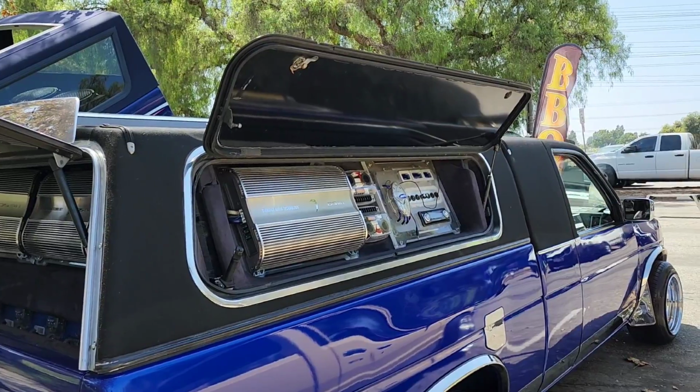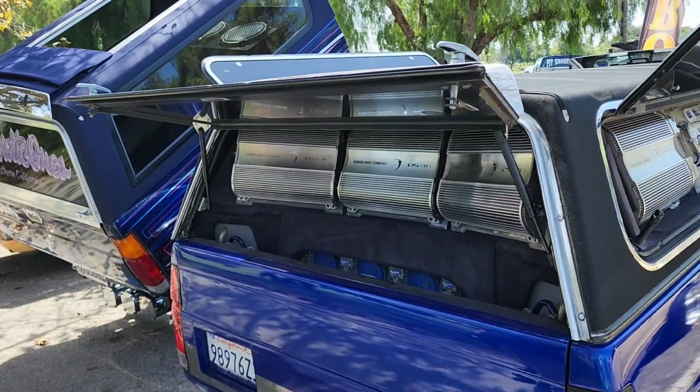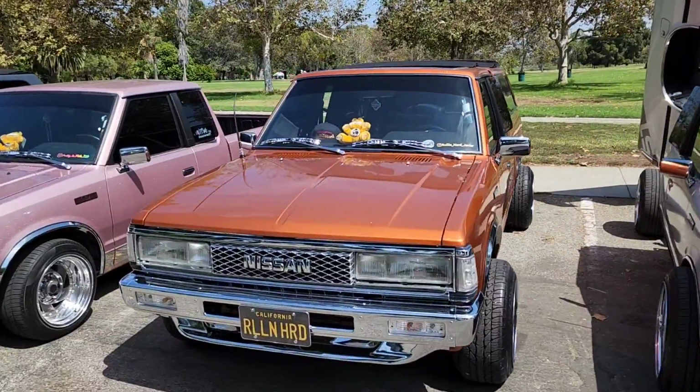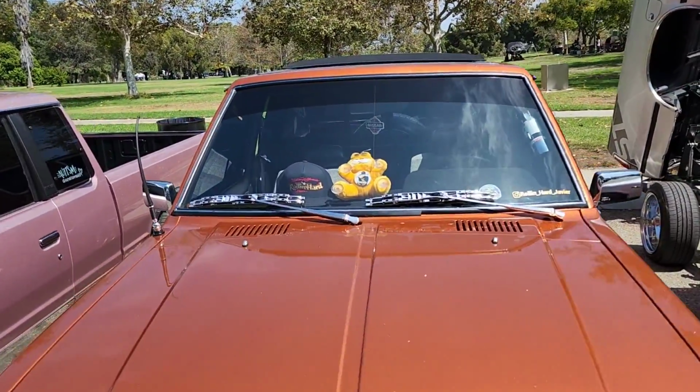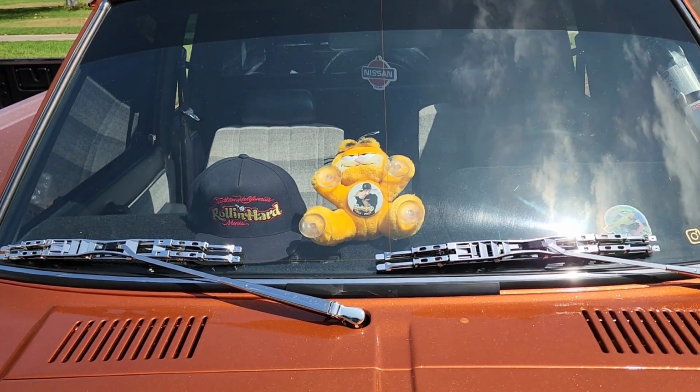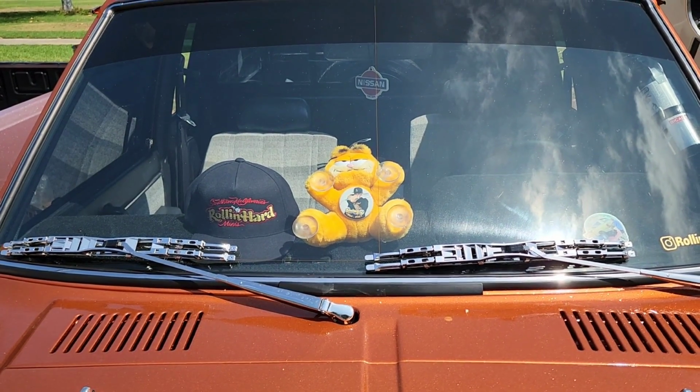I mean, it's pretty cool, but it needs more amps. Oh, okay, that'll do. These ones got the old school Garfield that sticks on the window, and it looks like this one also has a Danny D button on Garfield. I like that. Rest in peace, Danny D.